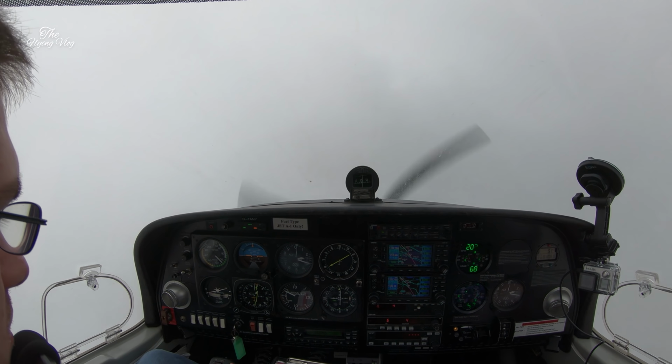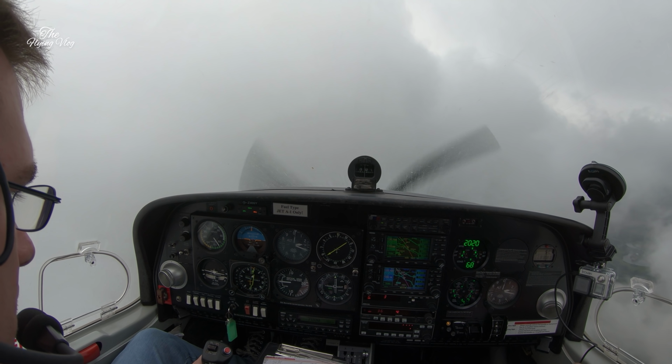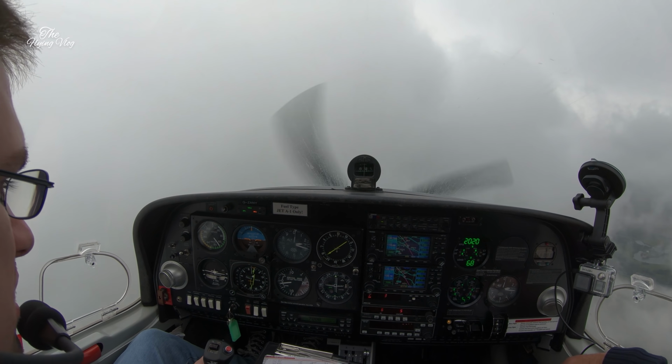Golf November Yankee, procedural service. Altitude 3,200 feet, QNH 1010 for the RNAV approach to runway 21, squawk 7067. Climb into 3,200 feet, and QNH 1007 for the RNAV runway 21 left.